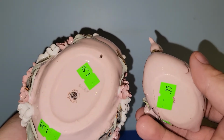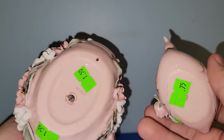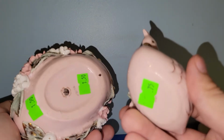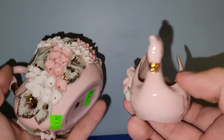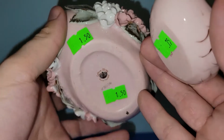Now these were a really good pickup. These were, what is that, $1.50 and 75 cents, $2.25, right? Yep, because $1.50 and 50 is $2, and then add another 25 cents, $2.25. They are Lefton floral swan. This is Lefton China hand painted.